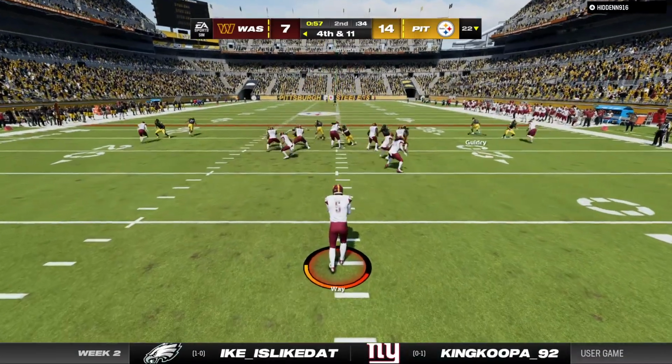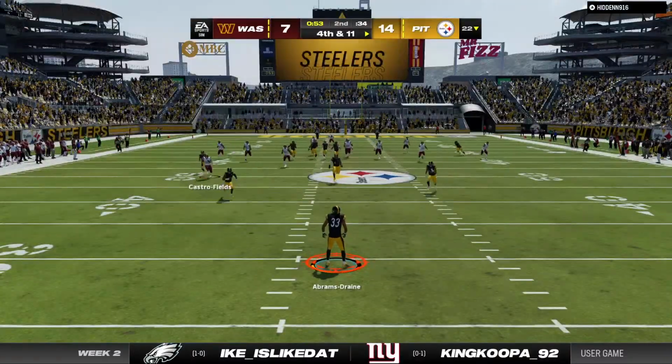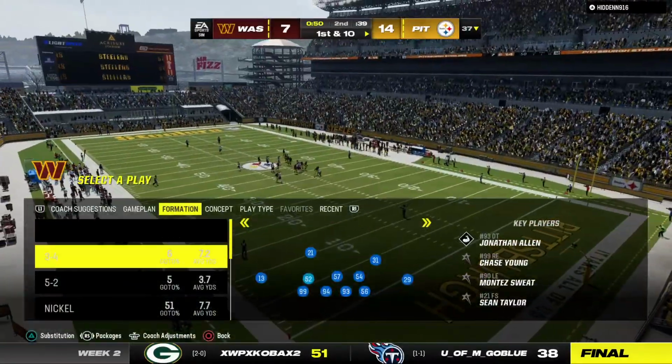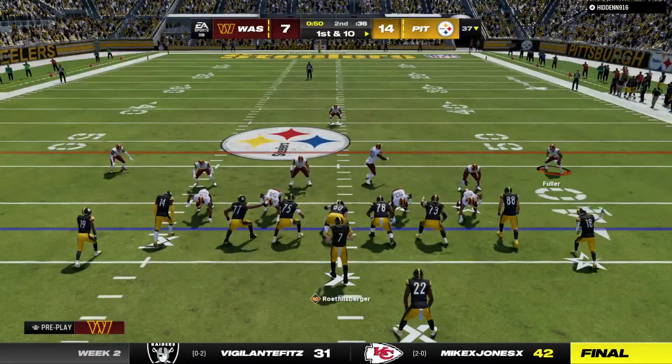Tressway on 4th down is sent out to punt. He was called on 3 times in the win last week as his first one heads away. That's pulled in at the 32. Call that a 44-yard punt, 5 on the return. And the Steelers will go on offense here, 1st and 10.